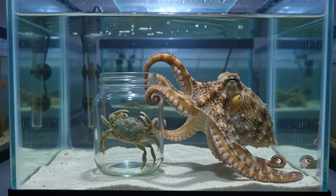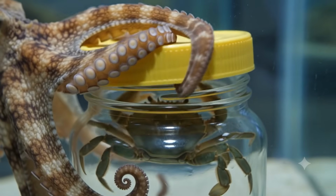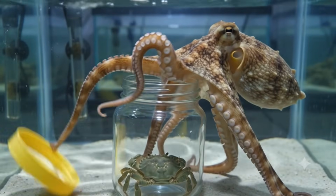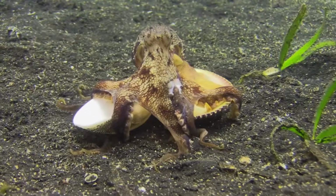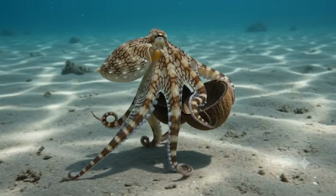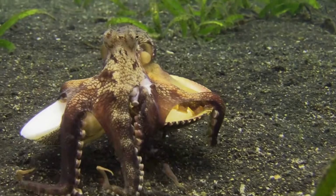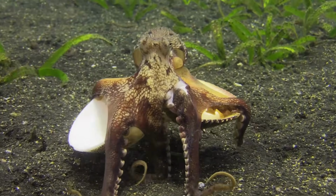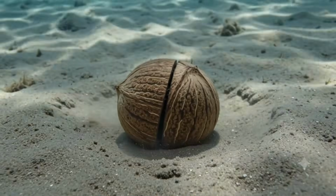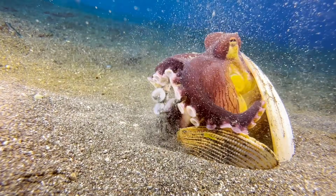Its intelligence goes even further. In laboratories, octopuses have solved mazes, unscrewed jars to reach food, and learned through observation and experience. In the wild, the veined octopus has even been seen carrying discarded coconut shells across the seafloor. At first, the shells seemed useless, but when danger appears, the octopus quickly assembles them into a protective shelter. It's one of the clearest examples of tool use ever observed in an invertebrate.